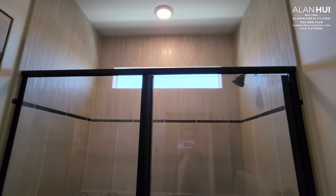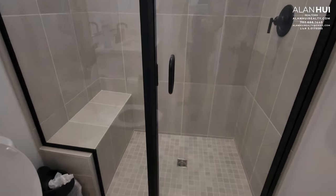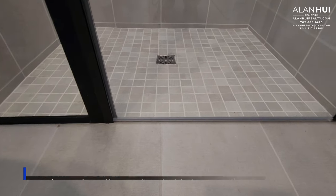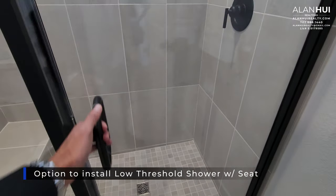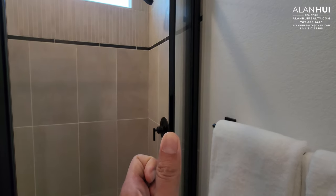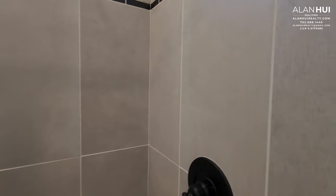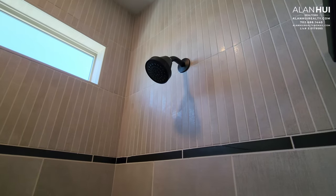Your standard shower will be a shower and tub combo with a cultured marble surround. For $5,500, you can opt to have this low threshold shower with a seat and tile surround. Depending on the tile that you choose, there will be an additional charge. I personally really like this clean look of using a 12 by 24 tile vertically and combining it with these smaller tiles up here.